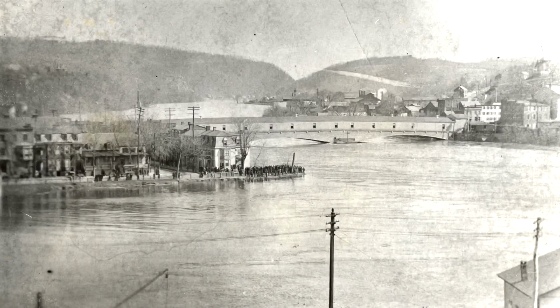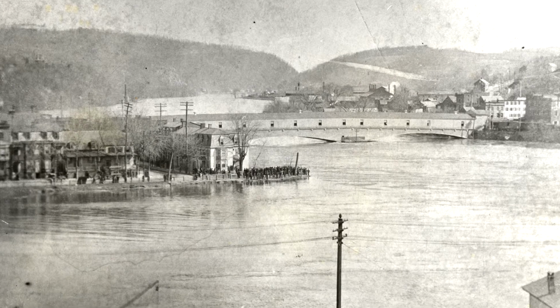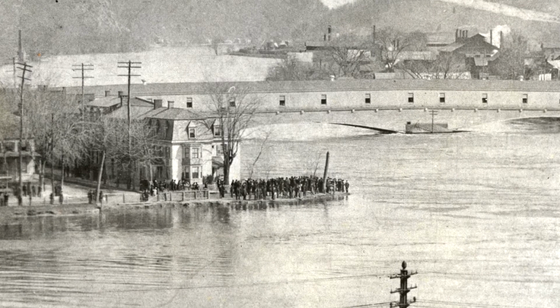The flood of 1895 from Mount Ida shows the old covered bridge. The supports were weakened by floodwaters and rebuilt the following year into the present bridge. Note the crowd at the point to Front Street Home.